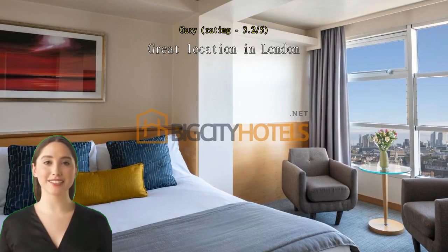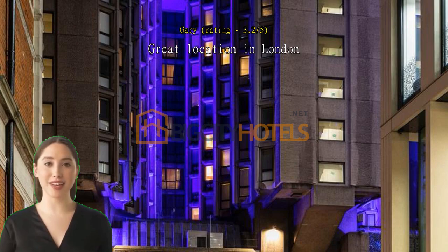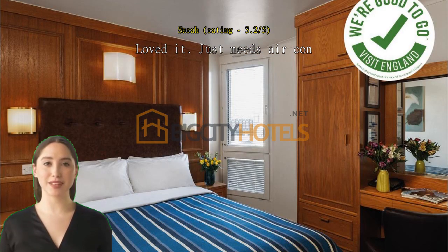Great location in London, meters from Tottenham Court Station. Easy walk to Soho, Covent Garden, Piccadilly. Loved it. Just needs aircon. Location.